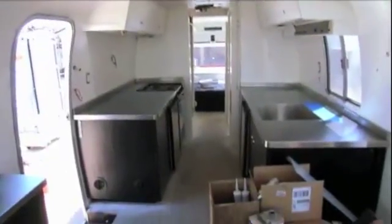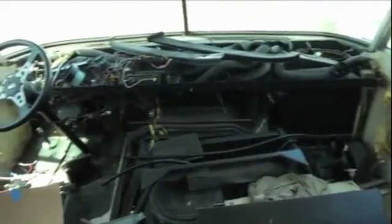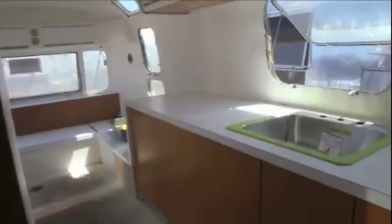This vehicle is well on its way to looking beautiful. Just don't look at the driver's area yet. It might be a while before this one is road ready. It's a different story in this almost finished 1974 Overlander.